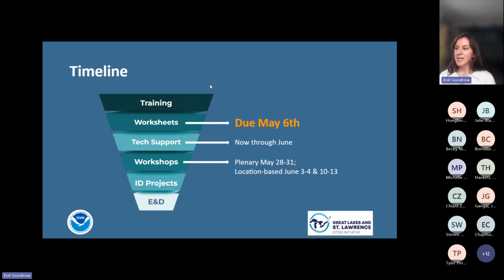So just going over this timeline again, highlighting some important dates. The project worksheet is due May 6th, and as several of us have mentioned, that's to just get them completed ahead of the workshop so we know how to best organize the workshops and provide the best subject matter experts based on what you have been working on. The technical assistance is available now through June, and these are the dates that we're considering for the workshops. We're narrowing down on specific dates, and we will be in touch about that. So this is what we're working on, and then after that, we enter this phase 2 of identifying the projects, prioritizing them, and then moving the selected projects forward for engineering and design.